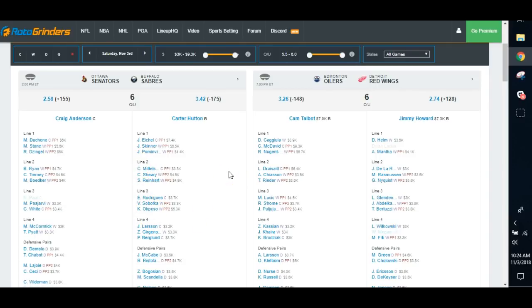I'm looking to take guys from different lines, but I still want them to be correlated. So how do I do that? I might look at an Eichel, Skinner, Pominville type, pick one of the guys that I like the best off this line, maybe even two, and then come down here to Middlestat and take him as my third guy, because he overlaps on that power play one. See, what I've got is if a goal comes off of this line, I've probably, with Skinner and Pominville, let's say, I've probably got a good shot at getting a piece of it.